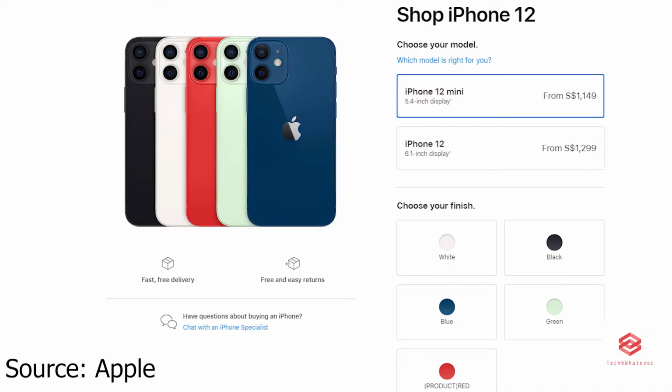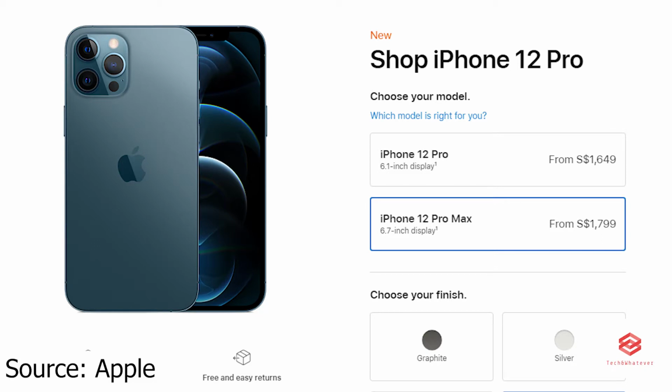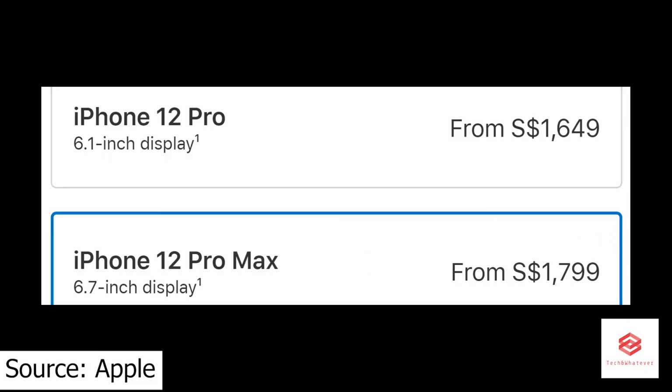Lots happened since we've been gone. iPhone launch. Surprise! Price not quite stupid. Cheapest iPhone 12 mini starts from $1149. Vanilla iPhone 12 starts from $1299. iPhone 12 Pro is starting at $1649. And iPhone 12 Pro Max, $1799.